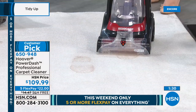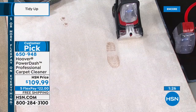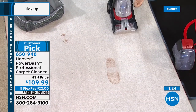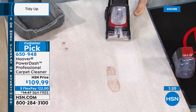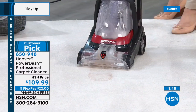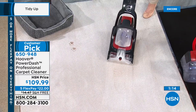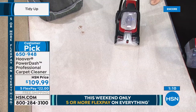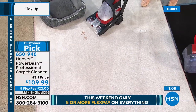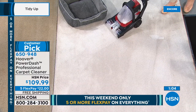Footprints. And if you hire a carpet service with those giant machines, a bunch of big burly guys are gonna come in with the giant fans and the big machines, and it's like a construction site. You know what I mean? Sometimes we don't need that. Sometimes we just need $22 on FlexPay, free shipping. We send this to you, you pop in some tap water, and your little puppy problem on the carpet is over with.